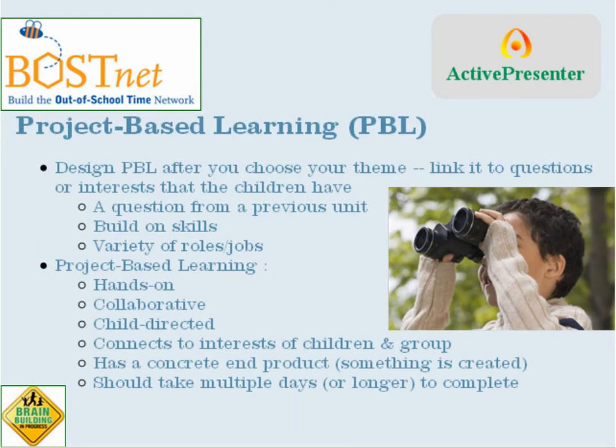Project-based learning dovetails really nicely into thematic curriculum. The project-based learning that you choose to do, the project-based learning activity, should be chosen after you've selected your theme, and it should link to the theme that you're doing, but it should also connect to interests or questions that the kids have raised. It could be a question from a previous theme or a previous activity or unit. It should be something that builds on skills that the kids already have, so making sure that it's sort of challenging and interesting to them, and it should have a variety of different ways that the kids can engage with different roles or different jobs.